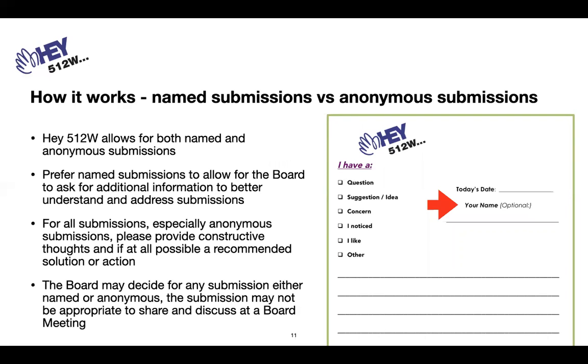So how it works: named submissions versus anonymous submissions. We believe the majority of these submissions will be done via email, but we really want to leave it open for you to be able to submit in any possible way that feels comfortable to you. Again, we give you three methods: email, walk-in, or US Postal, but we also feel that submitting something anonymously is very important to the success of this program.